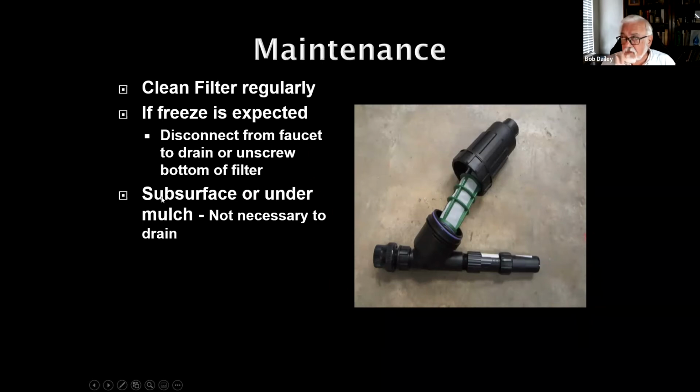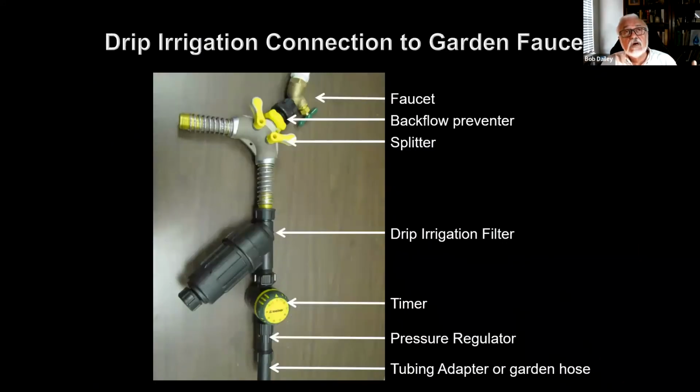If it's subsurface, like in a lawn or under mulch, you don't have to drain it. The mulch will keep it from freezing, or the underground will also keep it from freezing. In this area, we don't have permafrost. In the north, the ground will freeze 6 inches, 8 inches down. But here we don't have that problem, even when it's very cold.